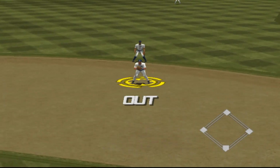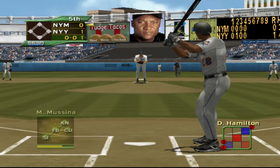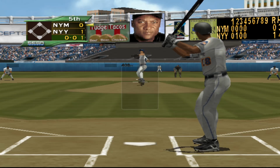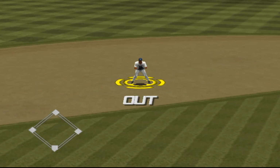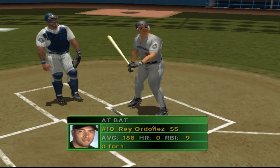There's 1 out. Hamilton comes up to the plate. Harold Hamilton. Lifted high in the air on the left side of the infield. There's 2 outs. Ray Ordonez will step to the plate.